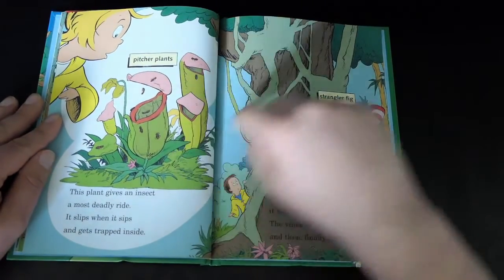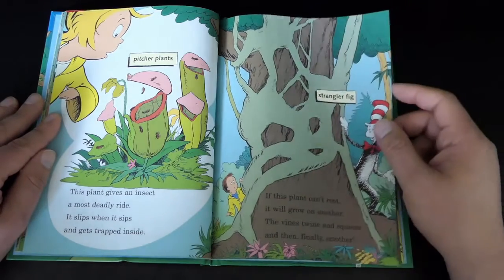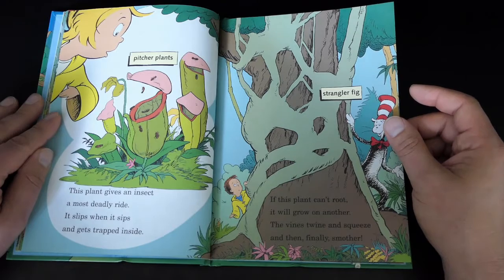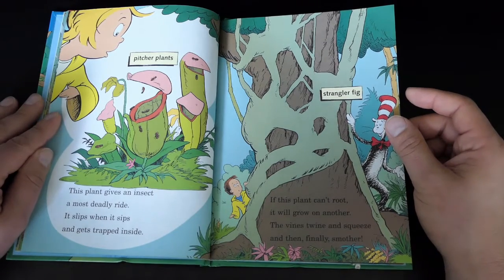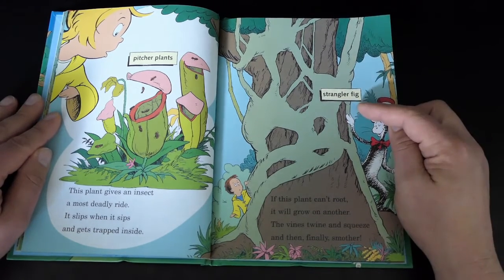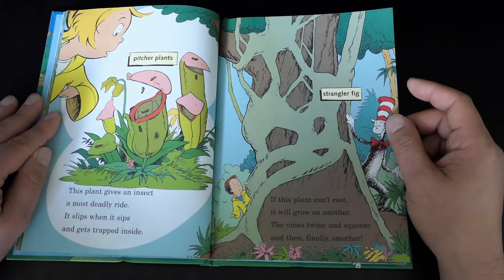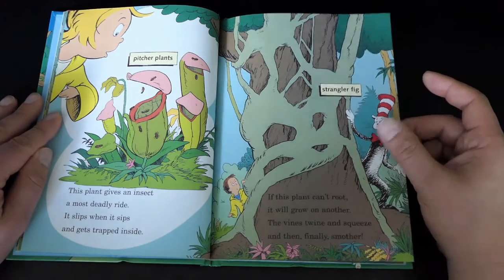Pitcher plants. This plant gives an insect a most deadly ride. It slips when it sips, and it gets trapped inside. Strangler fig. If this plant can't root, it will grow on another. The vines twine and squeeze, and then finally smother.